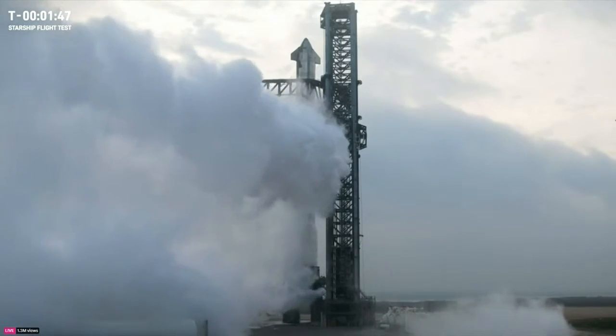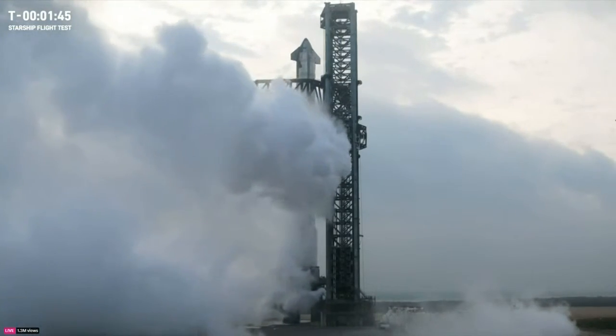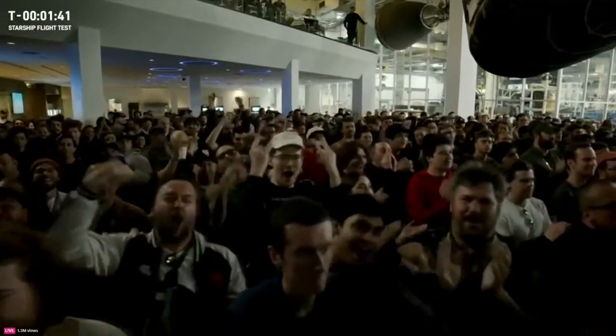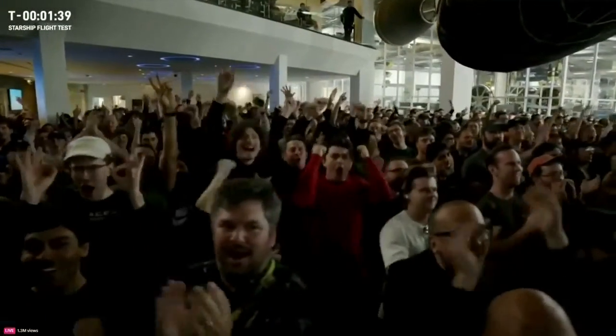All right, we are under 2 minutes away. We have closed out the prop load on the booster and on the ship.